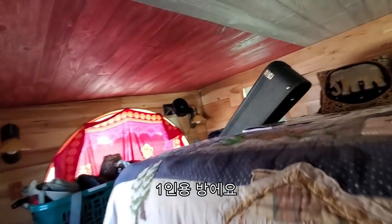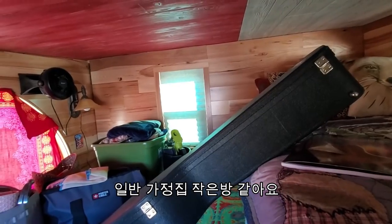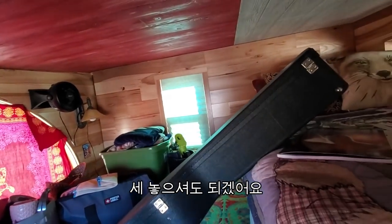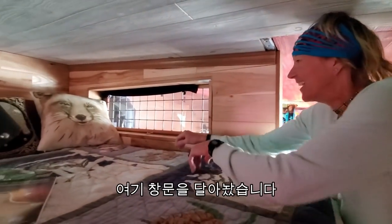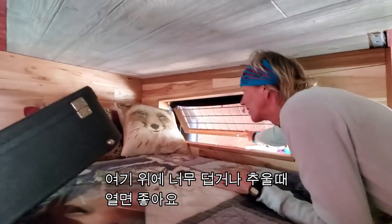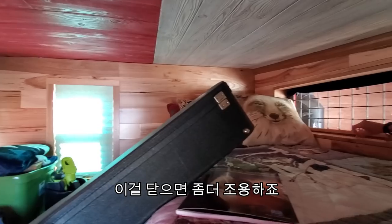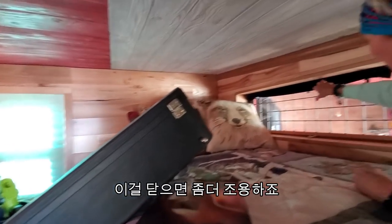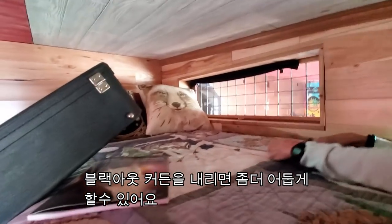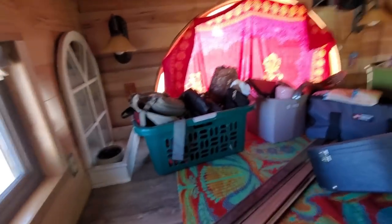That's my single bedroom. So it's the guest room. But I just keep my stuff up here. It's like extra storage room. It's basically like a normal house, small bedroom. You can rent it. I put this window in here and it opens if you want. If it gets too hot up here or too cold, it lets the heat in. But they can shut it. It'll be a little bit quieter. And then this is a blackout shade that they can pull down and keep it darker in here. And then privacy. So nice.